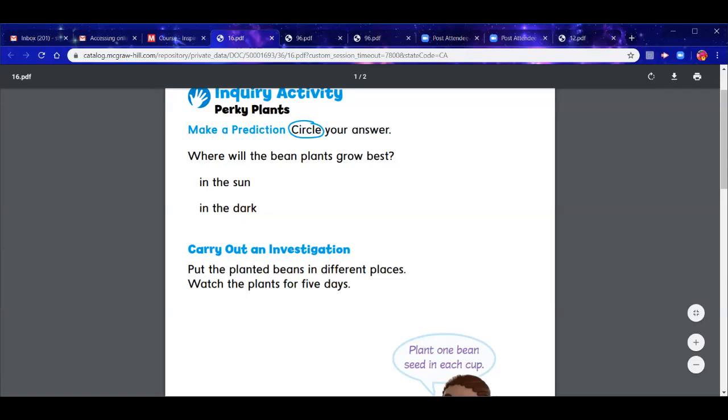Now you can do this with your mom or dad. You do not have to, but if you want to see how these plants grow, you can try to do it. So you just get beans and you put them in soil in paper cups. You water them and you put one in the sun, one in the dark, and one where it's not too sunny or too dark. And then after 5 days, you can see if your prediction was correct.